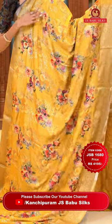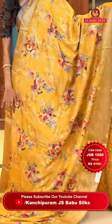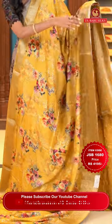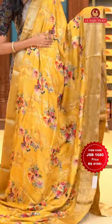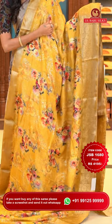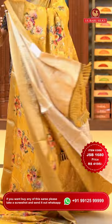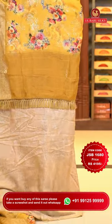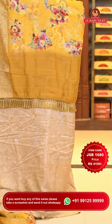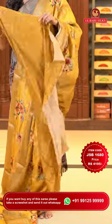Now let's take a look at this saree, which is in beautiful mustard color. So on the entire body of this one, we have florals in digital print along with sequins work in between, and the border has florals, leaves along with paisleys, and also we have tiny floral booties in gold zari weaving. Now let me show you the pallu of the saree, which has zari lines along with tassels. And also we are getting a self blouse for the saree.